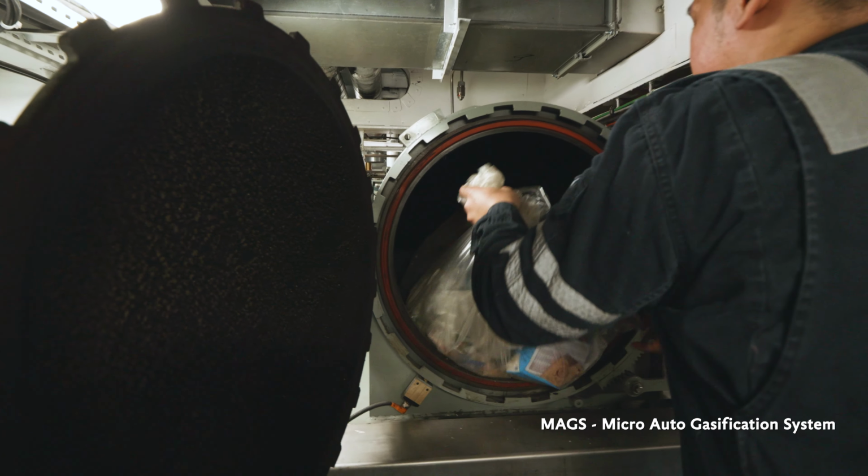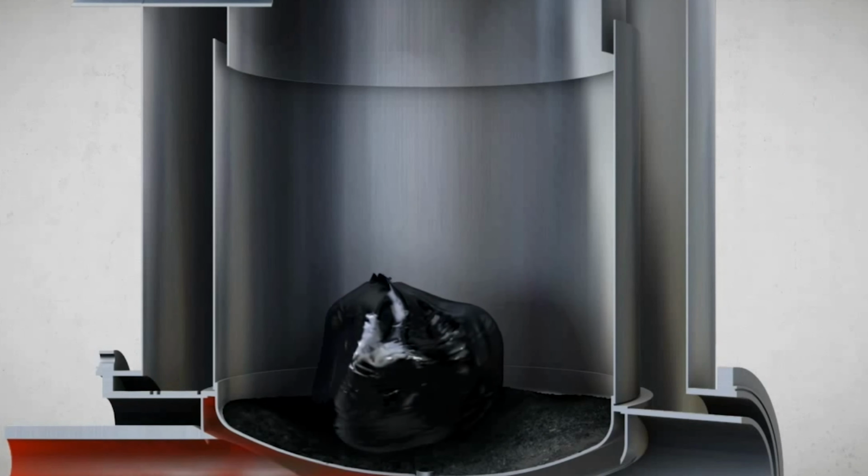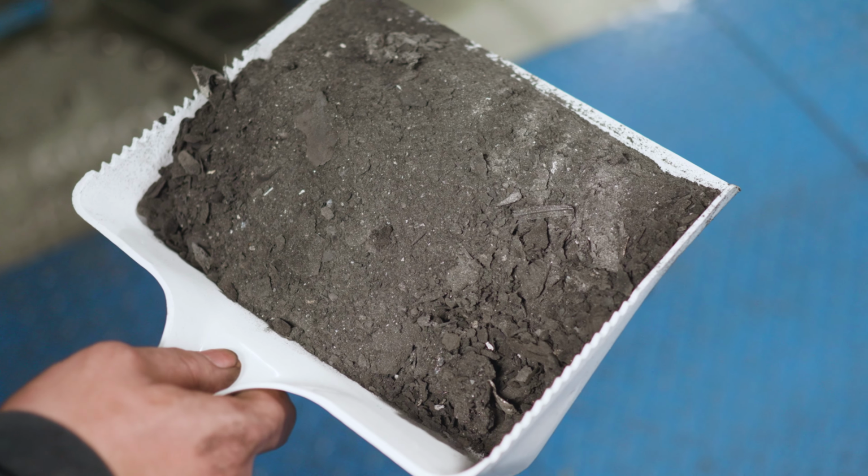The MAG system takes waste as an input and treats it using really high heat. Its only output is an inert form of carbon and filtered air.